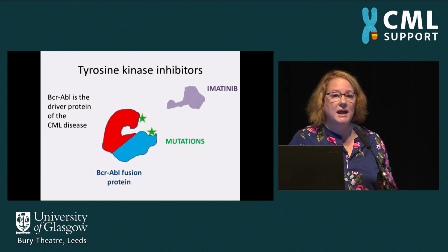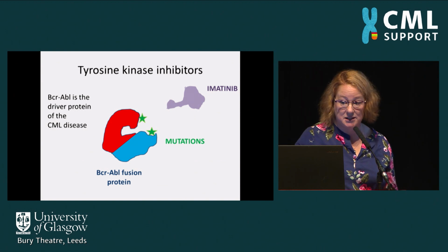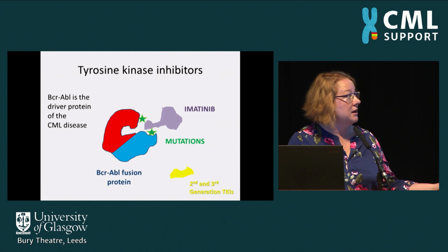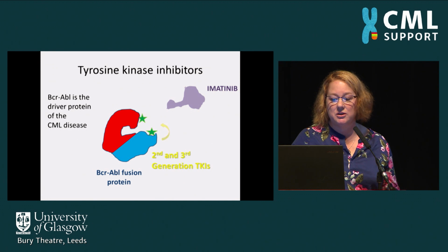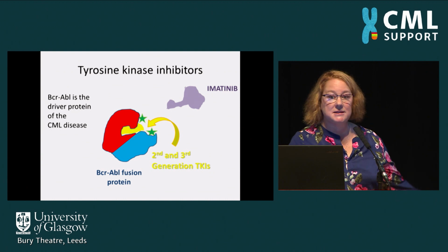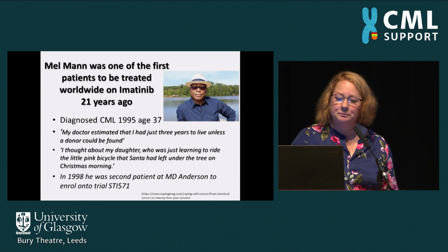But some of the other drugs that you'll hear about later on, that you may be on, that are not Imatinib, were developed because this BCR-ABL fusion protein can develop mutations that stop the Imatinib from sitting in that pocket. And so other drugs called the 2nd and 3rd generation tyrosine kinase inhibitors, or TKIs, were developed. They can bypass those mutations. They tend to be smaller and can still sit in the pocket, can still turn that BCR-ABL off. But Imatinib was that first one that was developed.